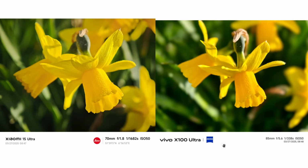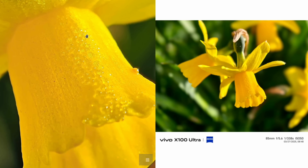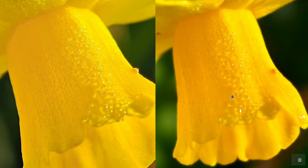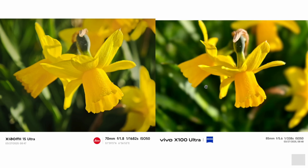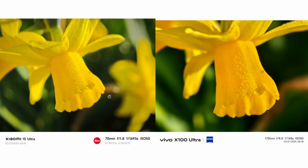The Xiaomi 15 Ultra produces the more accurate colors with a bit more yellowish kind of flower color, where we have it a bit more orangey on the Vivo X100 Ultra. I was using Leica Vivid with the Leica Natural filter on top, and I still prefer the colors on the Xiaomi. When we zoom in, the 70mm floating lens is giving us a little more depth, where we have a little bit shallow depth of field on the Vivo, so less is in focus there. I prefer for macro photography the Xiaomi 15 Ultra, especially when you go in a bit closer.